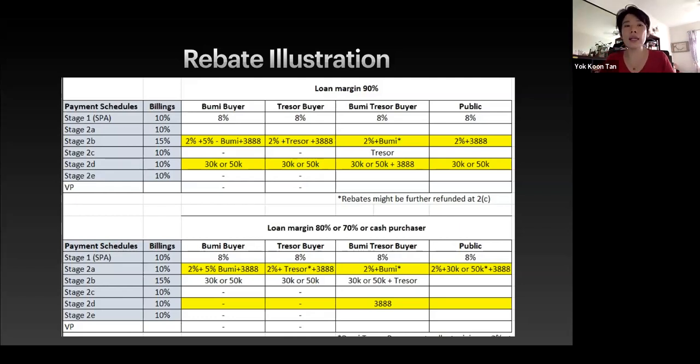But what if you get a lesser loan? You can look at the margin, 80% and 70%, you will be getting the rebate earlier. Okay, so this is currently the situation at the moment.